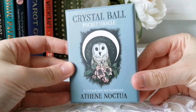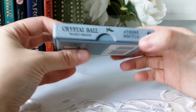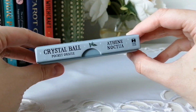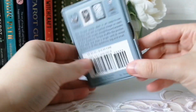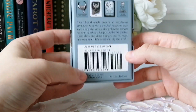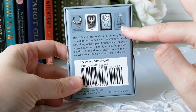The cover is gorgeous. Absolutely love it with the owl and the crescent moon, the flowers and everything. It looks like it's on the sides, very cute, and then we have it on the top as well. It's a small little box, like a two-piece box. I really love that Hay House is getting into the pocket Oracle game. I think that's great. In the back here, we have some sample images of the cards.